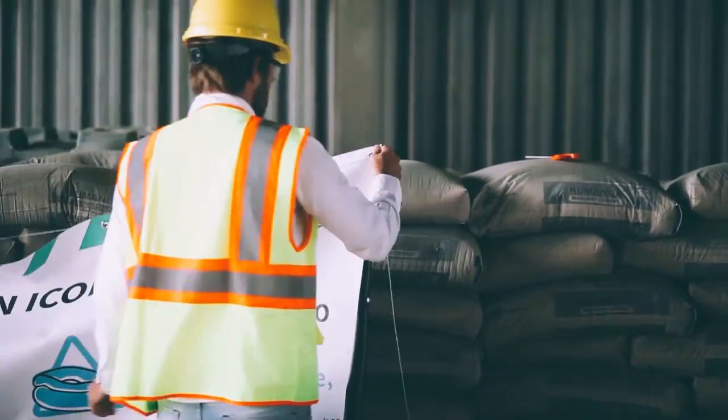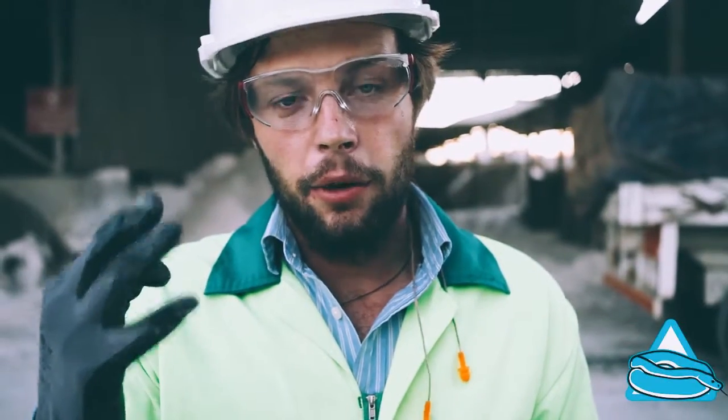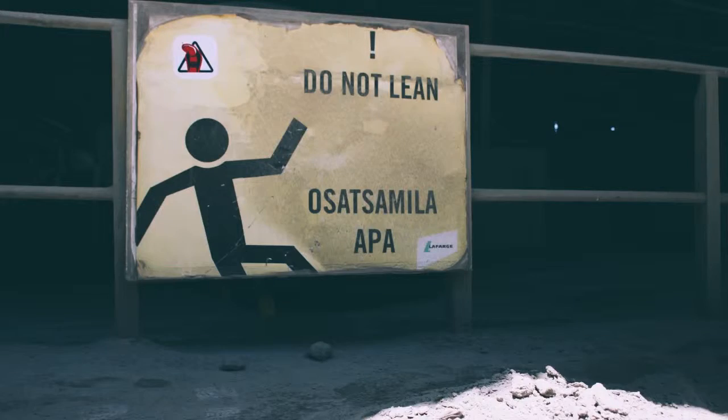Welcome to Lafarge Holcim Malawi. Because safety is our number one priority, we have implemented the Snakes and Hazards program. It's very simple. A snake is a hazard and the risk is the bite. Now on site, you need to look out for three snakes: the adder, the cobra, and the python. Whether you are on walkways, in the road, on the plant, or in the machine shop, these hazards will be clearly marked and visible.